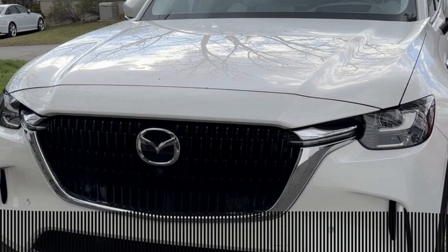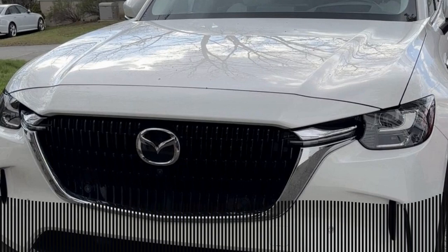I had the plug-in hybrid. Like I said, it's 323 horsepower. It's a decent amount of horsepower, 319 pound-feet of torque. That means that when you smash the gas down, it knows you want to go and it goes. So I like that this is an SUV that still handles like a Mazda. It's a Mazda SUV, which makes it different than other SUVs.